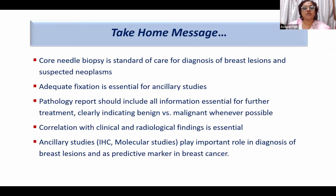is metastasis from the ovary. So with this, concluding my talk, the take-home message here is core-needle biopsy is the standard of care for diagnosis of breast lesions and suspected neoplasms. Adequate fixation is essential. Pathology reports should include all information essential for further treatment, clearly indicating whether it is benign versus malignant whenever possible. Correlation with clinical and radiological findings is essential. If it is not matching, we have to ask for another biopsy.